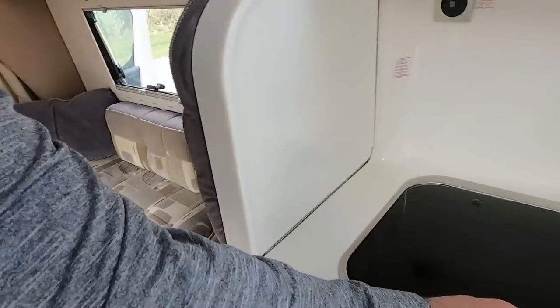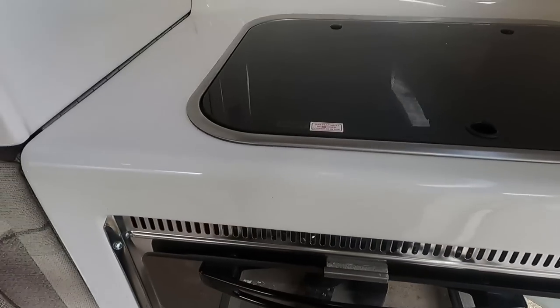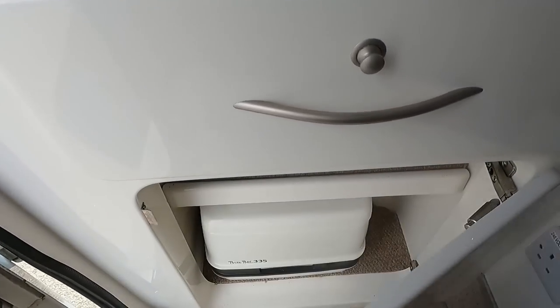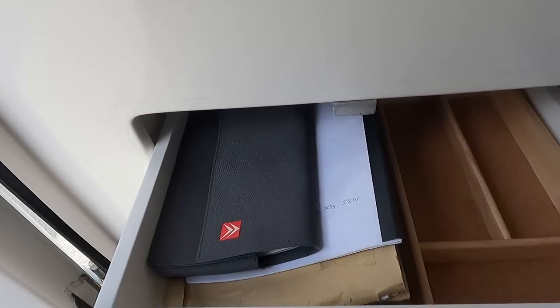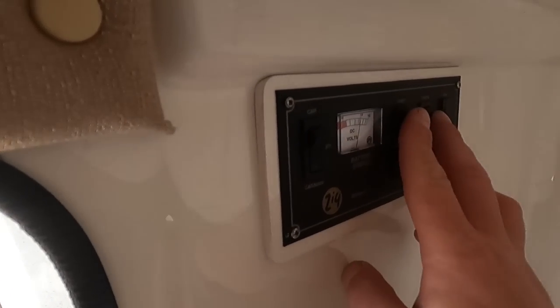We've shown everybody all underneath as well, haven't we? Two burner hob. We've also got a grill, a three-way fridge, and a nice little sink there. Below that, we do have the porta potty, and also some drawers. Control panel there. Dead simple control panel, nice and easy. There's a pump.